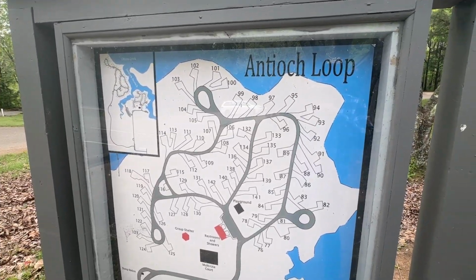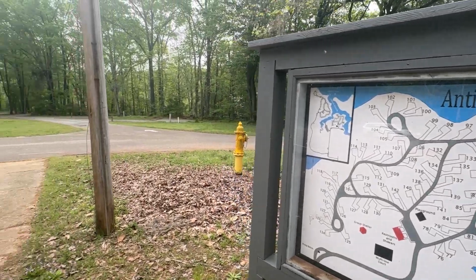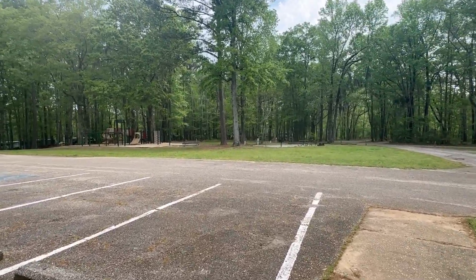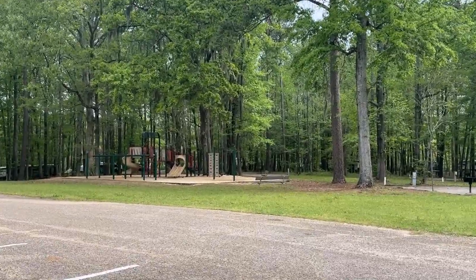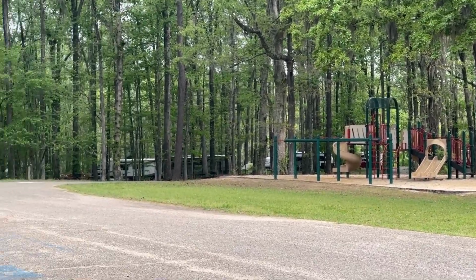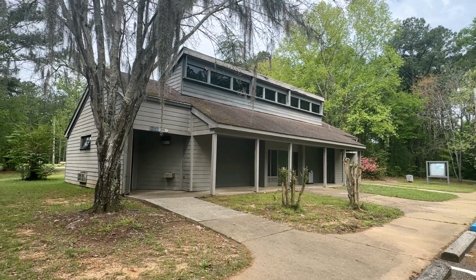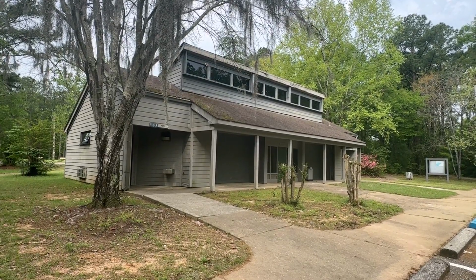I'm standing in the Antioch Loop here at the Gunter Hill Campground. It's an Army Corps of Engineer campground. Got a pretty nice playground here. And off to my left is the shower house facility. Not too bad. They're serviceable, both the showers and the flush toilets.